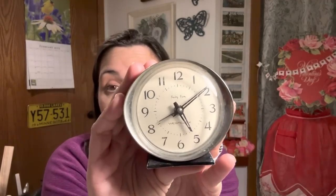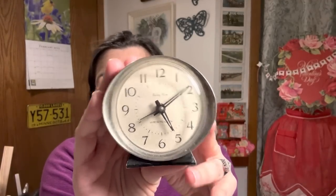Okay, and then the other two things. I got my first Baby Ben. I'm so excited about it. I love clocks and I don't have any of these. I see them all over Instagram. People always find them and I never do. So I was super excited. This is legit. It's not a repro. So I thought that was really cool.